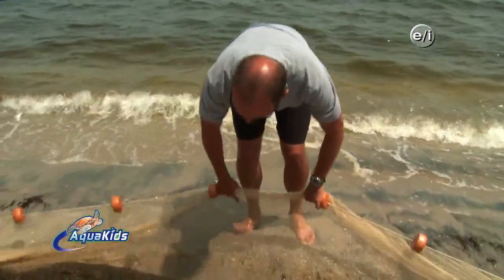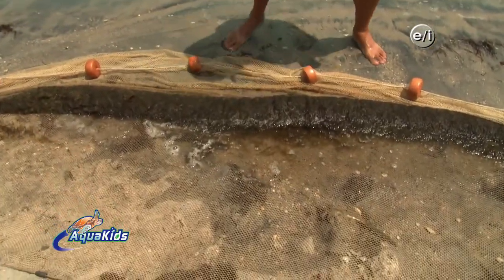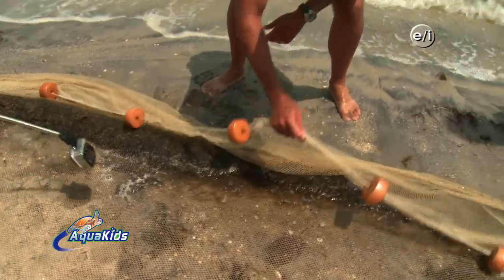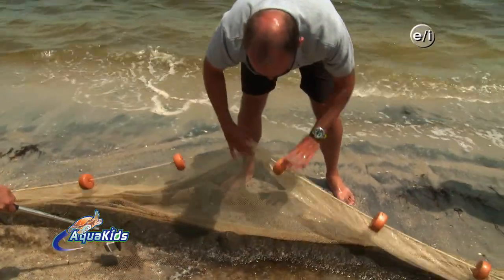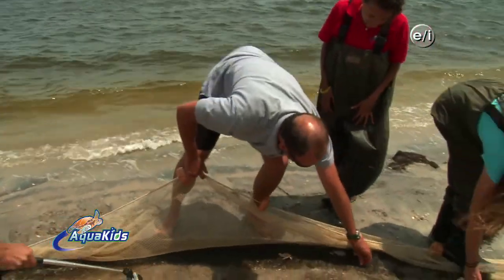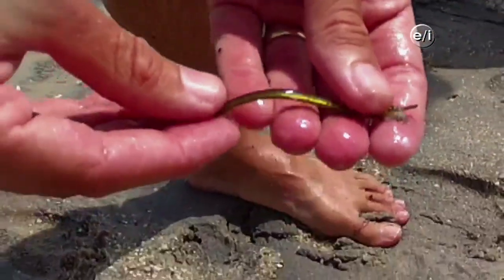All right, so this haul's a little unusual in that we got a lot of grass in here, which we normally don't get at this location. But you can see we also got a lot of crabs, a bunch of different kinds of interesting fish. Is that a pipefish? Yep, sure is. This is a pipefish. They're related to seahorses. You can tell they've got a little paddle on the tail.